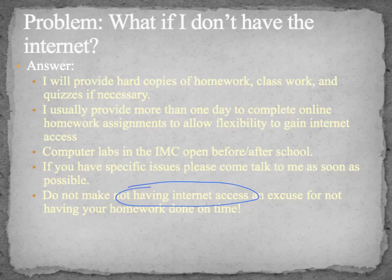I want students to have the ability and the skill to say, hey, I need to be proactive, my internet's not working, how can I get in contact with Mr. Chrisman so that we can figure something else out for this particular assignment, or how can I get the resources that I need to get. There are computer labs in the IMC. They're open before or after school. That is a great resource. But I think parents and students need to be aware that they need to talk to me beforehand, be a little bit more proactive about specific issues that come up.